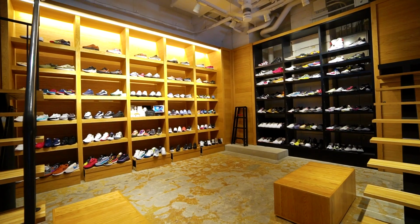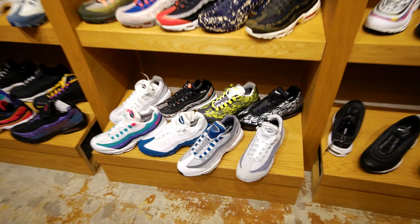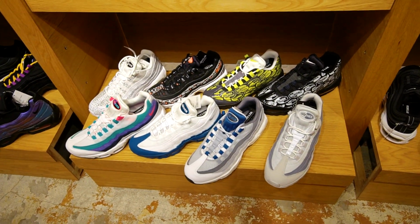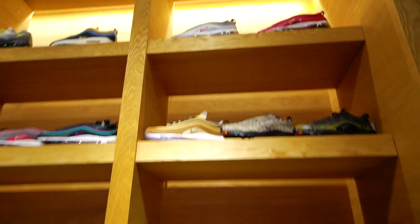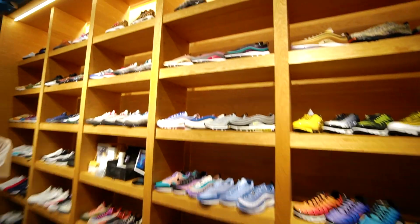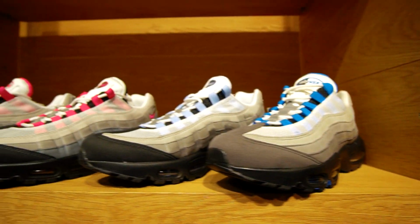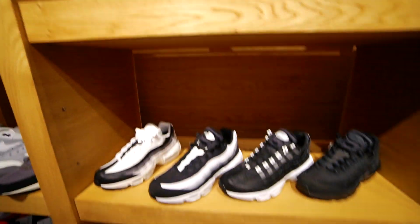Next up, we're going to check out the back of the store, and the store has a ton of Air Maxes. Japanese people love their Nike Air Maxes, and they have a ton of them in the back right here, including the Air Max 95s, the 1s, the 90s. Here's a look at some of the collaborations of the 95s. Here's the 97s, the Air Max Pluses. They got it all. They really do have some of the best selection when it comes to Air Maxes in Japan. So stop by here if you're an Air Max aficionado.